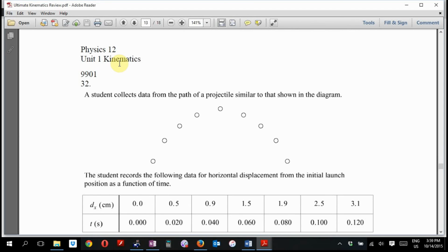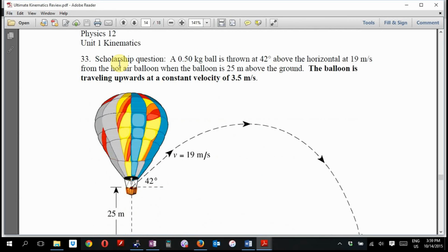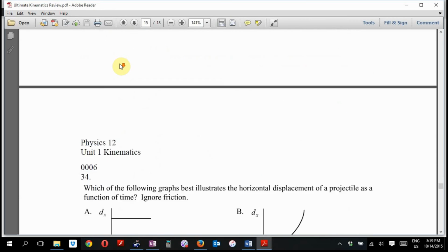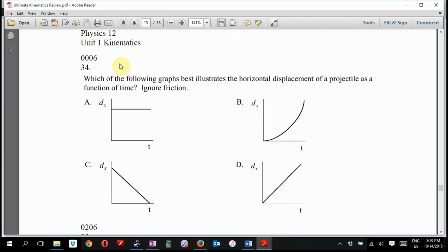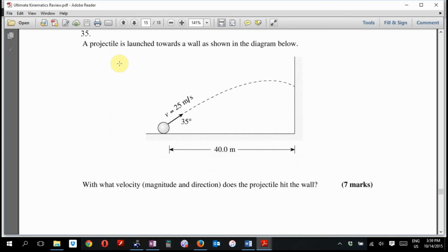You can nuke 32. I'm not going to ask you to graph stuff yet. Eventually, but not now. 33, is that a scholarship question? So that's overkill. 34, we haven't really talked about the graphs, so I wouldn't freak out about this. 35, we did on our notes. This is, I would consider, an A+ level question.